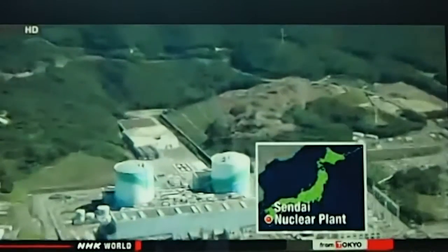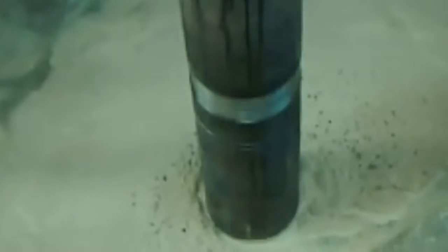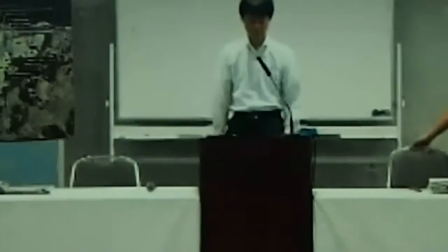On August 11, 2015, the Sendai nuclear power plant was brought back online. As of September 2015, it is the only nuclear power plant operating in Japan, yet.